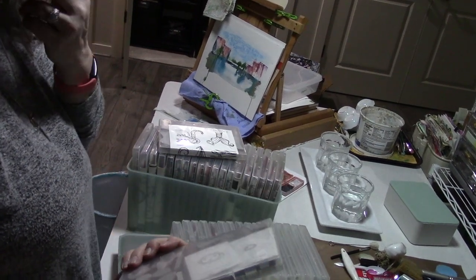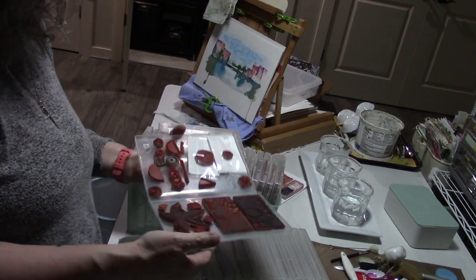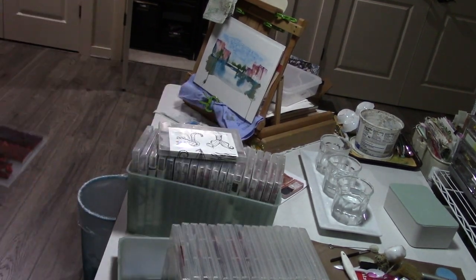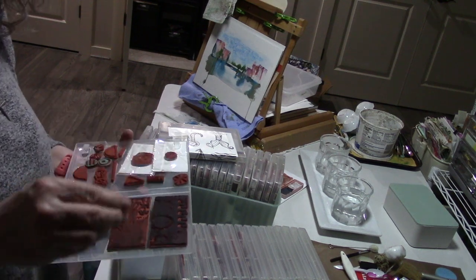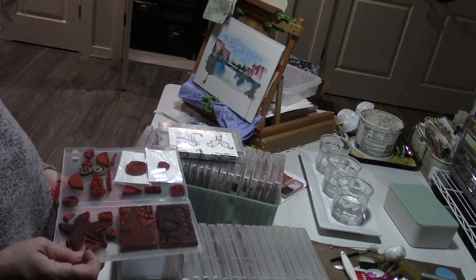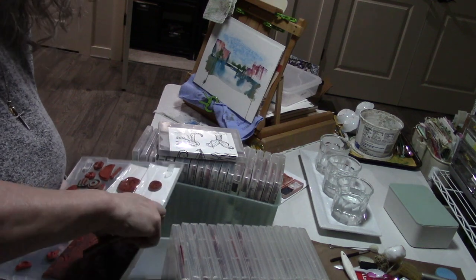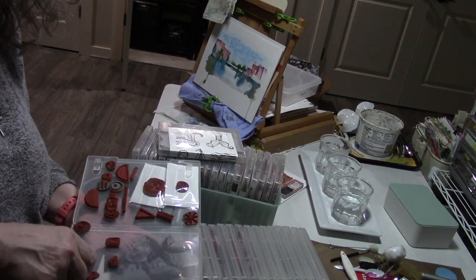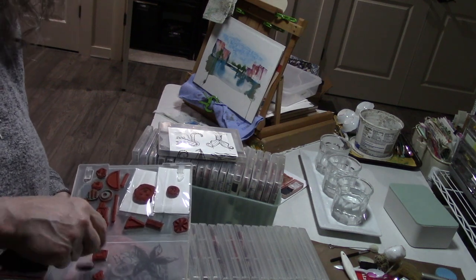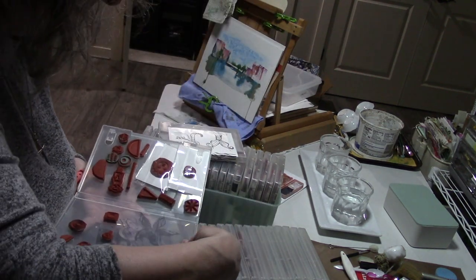What is this one? Oops. So this one has some Tracy Bautista stamps in it, which honestly, I like her work. Don't get me wrong. I'm not doing this because I dislike her work or anything, but I don't use them. The other is full of KP stamps. Now, I do love these, so I'm going to keep these, and we're going to keep them in here. But I think the Tracy Bautista ones can go.